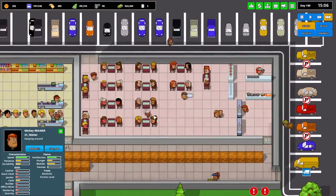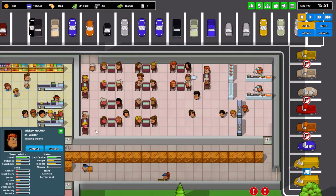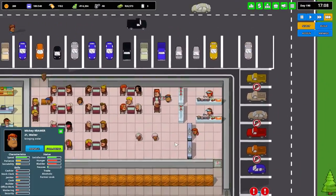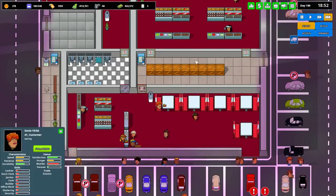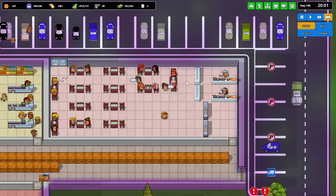And why are the people inside the building not being served? Hang on. Can we follow him? Follow him. Right. So he goes to that table. He goes to that table. This is weird. I don't think I've ever followed anyone before. Okay. So the food is coming out. Right. And then he's gone home. That's weird. Where is he going? Why is that man running off?